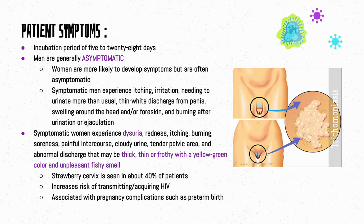Moving on, we're going to talk about the patient's symptoms. Trichomoniasis has an incubation period of 5 to 28 days, in which men are generally asymptomatic. Women are also usually asymptomatic, but they are more likely to develop symptoms as compared to men. Symptomatic men may experience itching, irritation, needing to urinate more than usual, a thin white discharge from the penis, swelling around the head and or foreskin, and burning after urination or ejaculation.